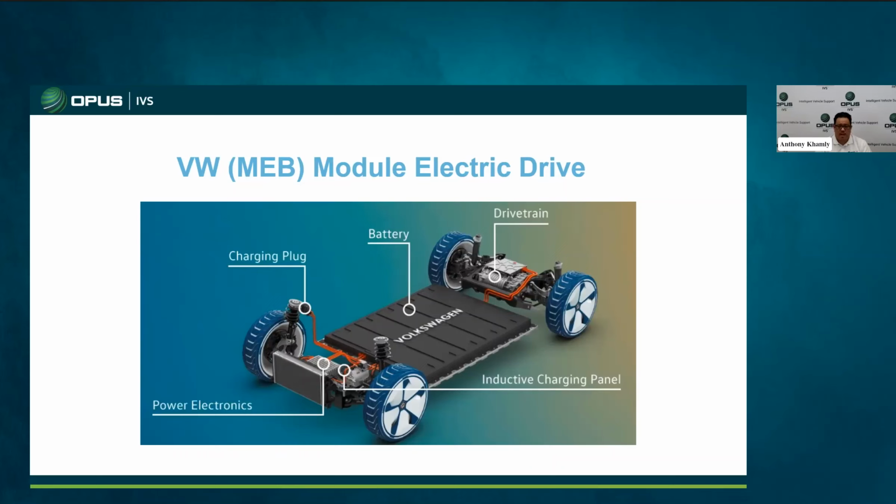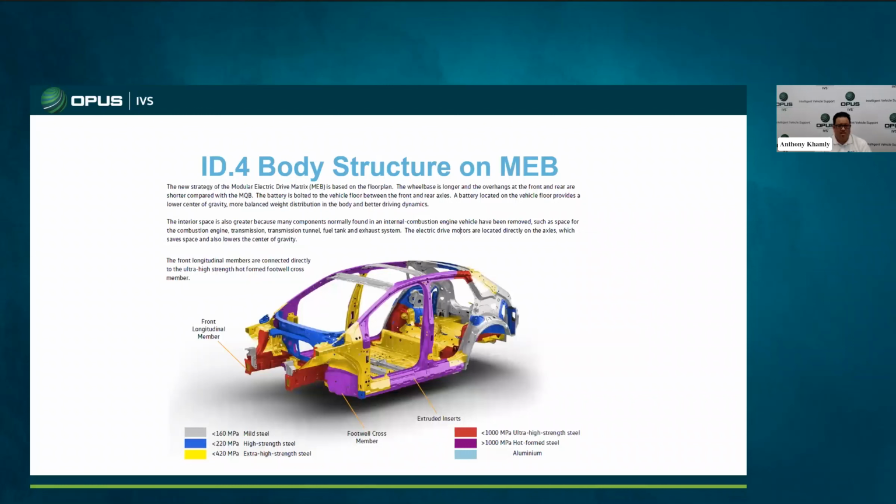MEB basically means the power electronics, the charging plugs, charging outlets, the inductive charging panel, the batteries, the engine, so the entire drivetrain, are identical from vehicle to vehicle. So this is the ID4 body structure on MEB, just a little cutaway of that ID4. They changed the chassis multiple times, but the interior space is a lot larger than it actually looks. If you've not seen an ID4 in person, I think it looks almost as big, if not bigger, than the Tiguan. I think it's a nice mix between the Tiguan and the Atlas.